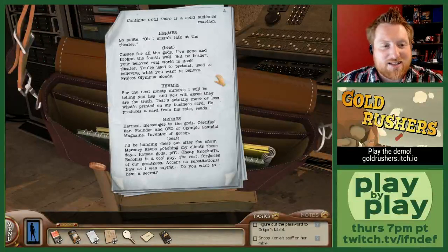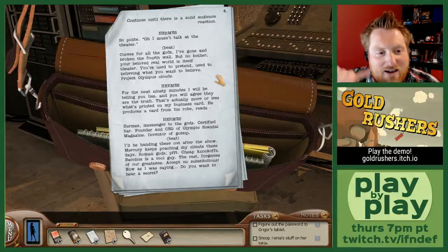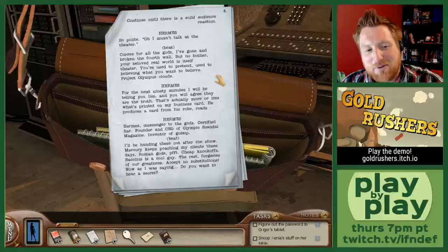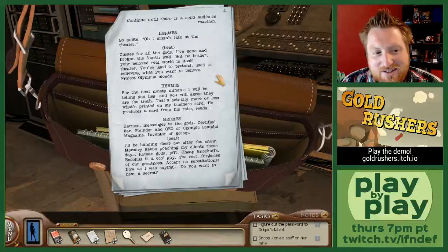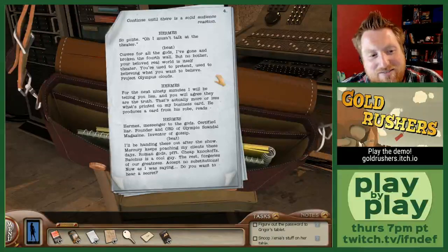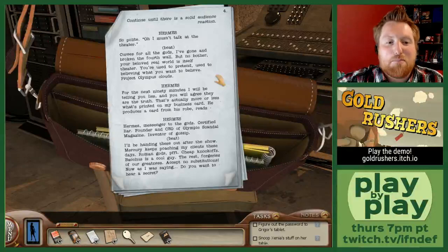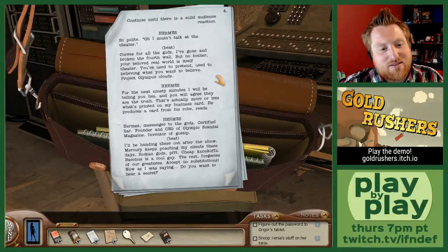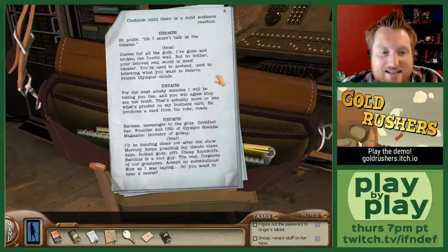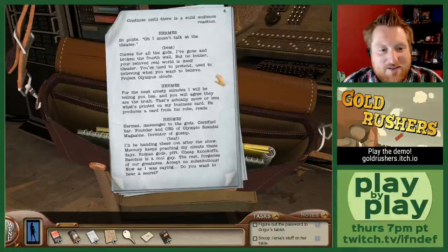I mustn't talk at the theater. Curses for all the gods. I've gone and broken the fourth wall. But no bother. Your beloved real world is itself a theater. You are used to pretend, used to believing what you want to believe. Project Olympus clouds. Is that a stage direction? For the next 90 minutes, I will be telling you lies, and you will agree that they are truth. Are there 90 pages of this?